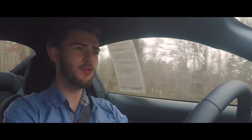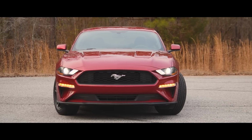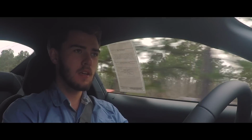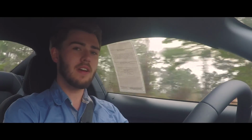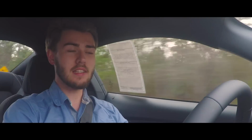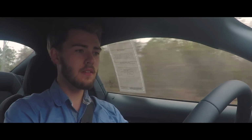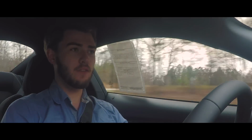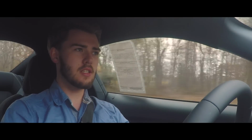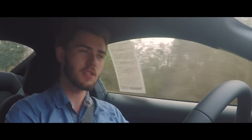Today we are driving a 2018 EcoBoost Mustang, and it is basically the exact opposite of the 2018 GT that I drove, because this is a base model EcoBoost with the 10-speed automatic. So you've got a different engine, different transmission, and different amenities. But I'm actually really excited. It's going to be a nice comparison between what you get on the very best and the lowest level. First things first, it's a 4-cylinder turbo, which I think the world is starting to accept in the Mustang. It doesn't seem quite as odd as it did when it was first introduced in 2015.